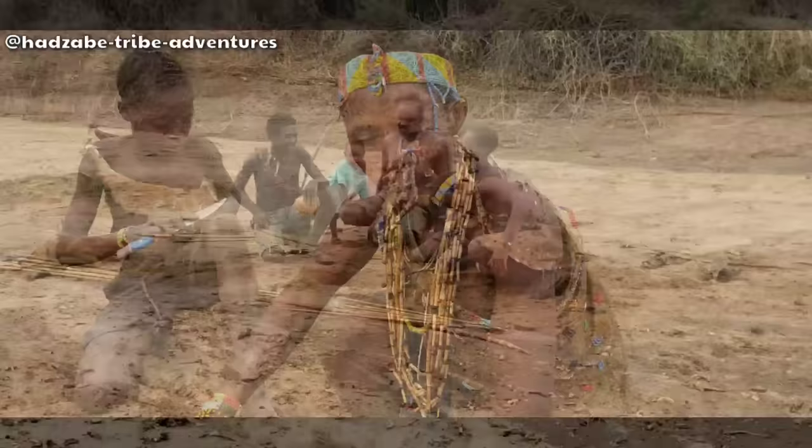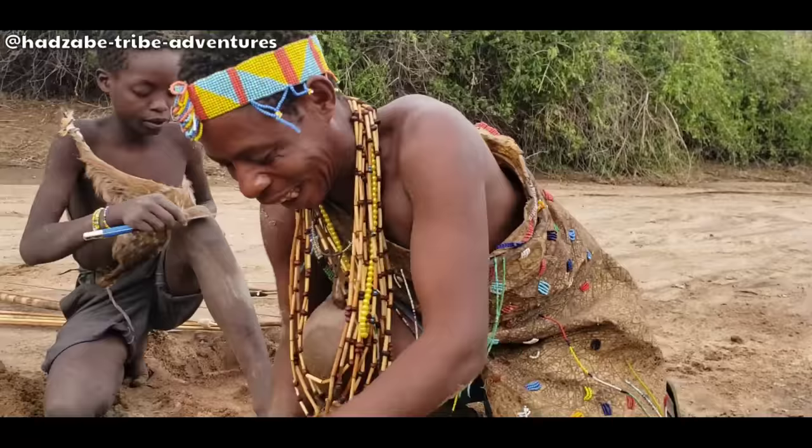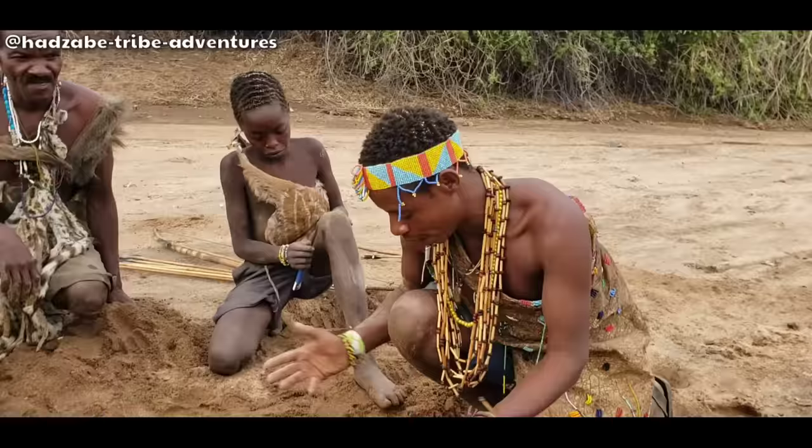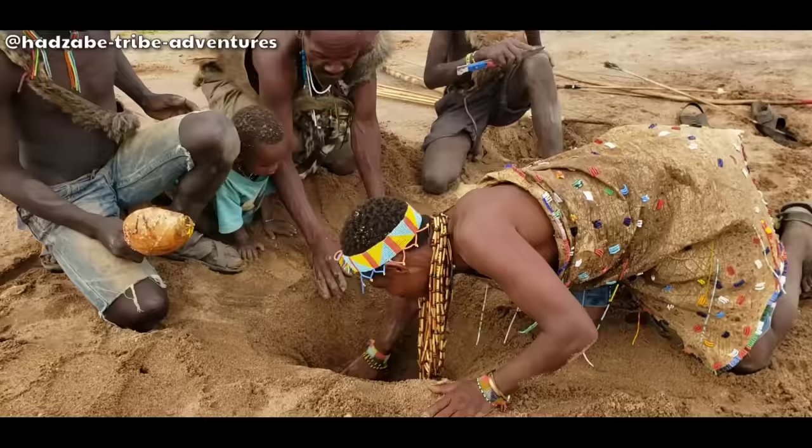So the chief says that after they are done drinking water, they don't leave the hole open. They cover it with sand so that baboons cannot drink their water, because in the area there are a lot of monkeys and baboons. So they put the sand back so that other animals like baboons and monkeys cannot drink their water. So next time they are thirsty, they'll just come and drink it.